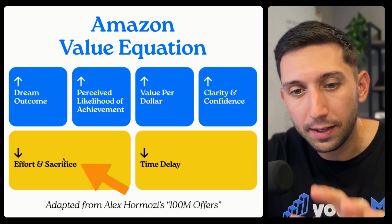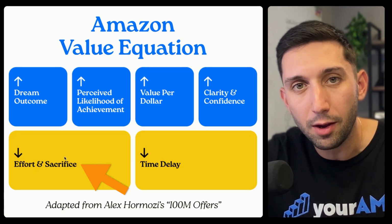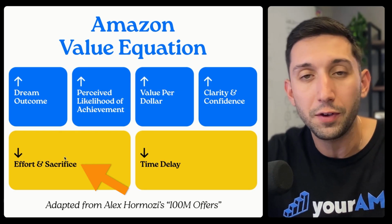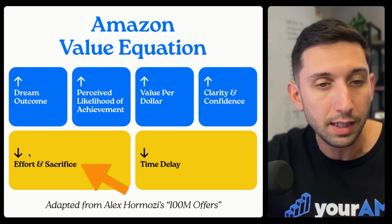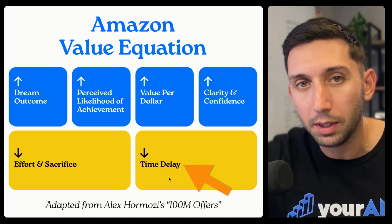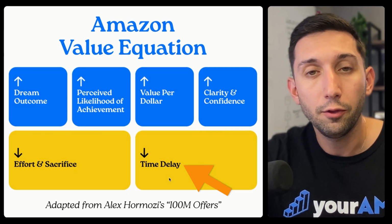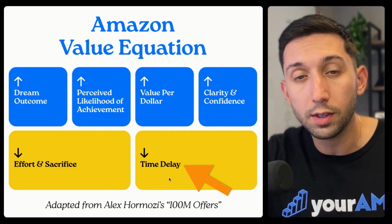Our 5th variable is lower effort and sacrifice. So we want to tell the customer that you can achieve the dream outcome. We're going to make it believable, but also there's very little effort and sacrifice needed on your end to achieve that. For example, easy setup, easy to use, space saving. And then our final variable is the time delay. So we want to lower the perceived time or the actual time for when the customer is going to achieve that dream outcome. So that could be works in seconds, right?